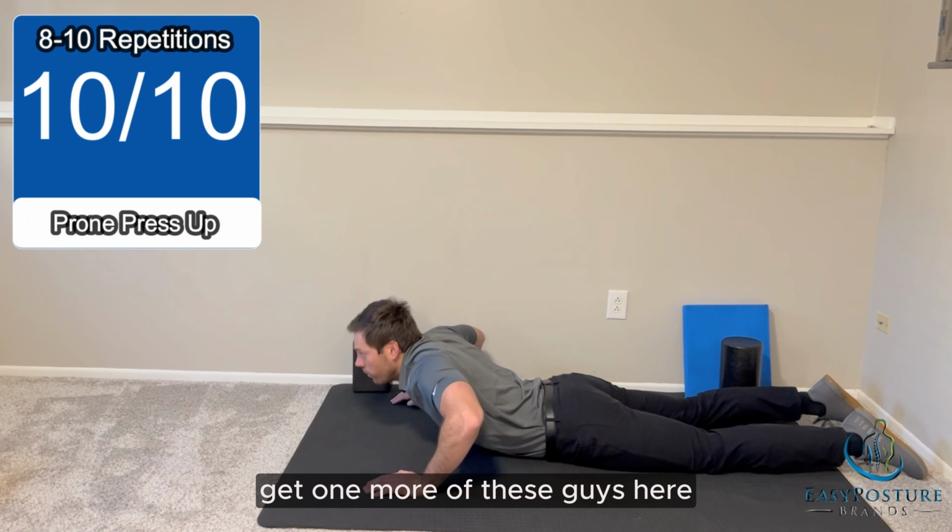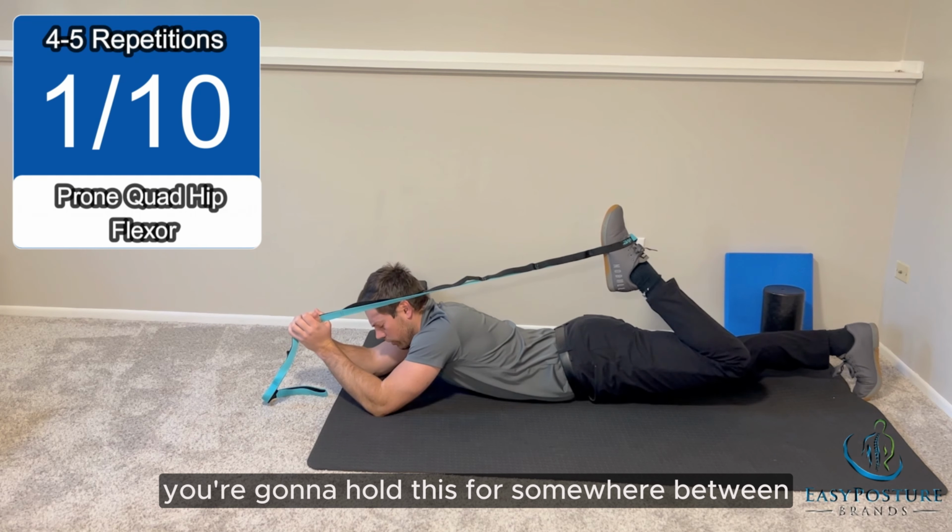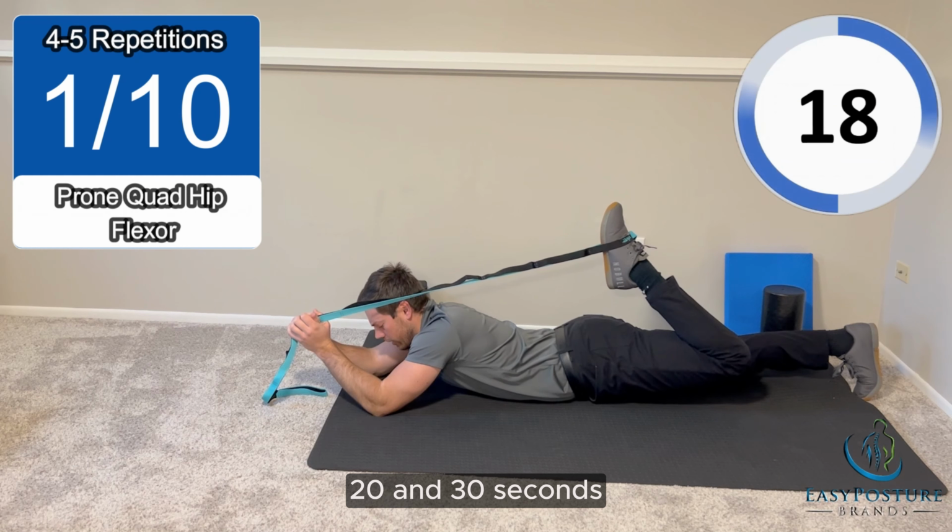grabbing your strap, and you're going to slowly pull your heel in the direction of your butt. Once you get towards your end range, if that's plenty of a stretch for you, you can stop there. If you need to, you can even lift that leg slightly to get really deep into that hip flexor muscle group and choke up on that band to get the maximum amount of stretch here. You're gonna hold this for somewhere between 20 and 30 seconds.